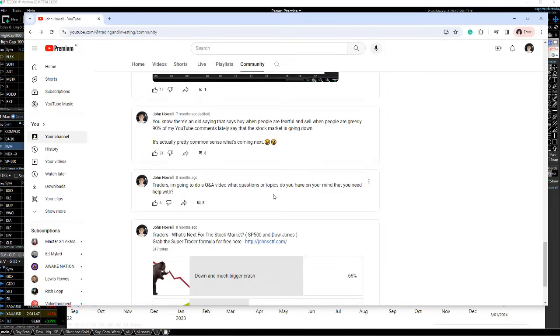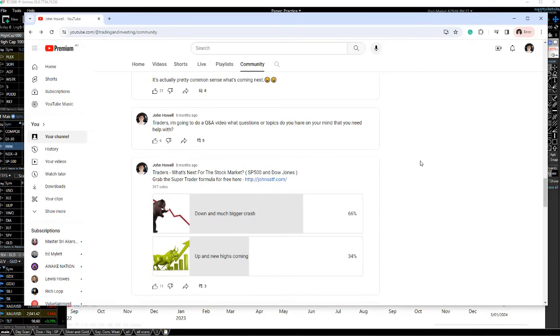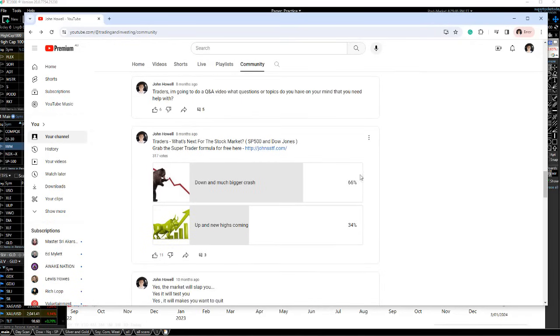All right. So anyway, if I look at this here, and this is why I love doing this, this is very, very similar to what's happening right now, right? I said 8 months ago, traders, what's next for the stock market, S&P or Dow? As you can see, 317 votes. Out of this one, 66% of people said we are likely to get a big crash in the markets. We're about to see a real big crash. What happened to the markets?